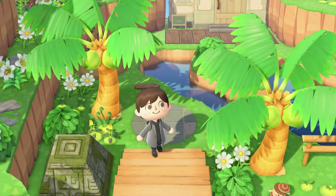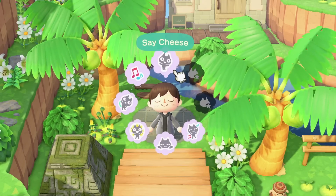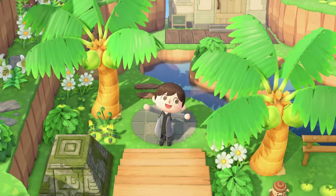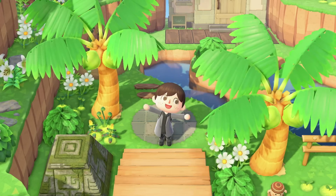This is a must-know trick for anyone who has a tropical themed island, but it can just be really useful to have coconut trees in other places and makes the scenery of your island a lot more varied, so this is a trick that I like quite a lot.